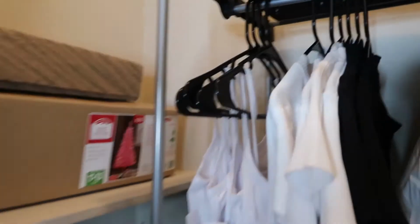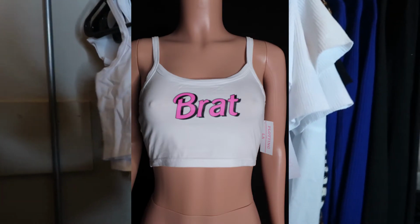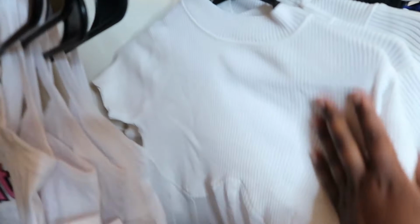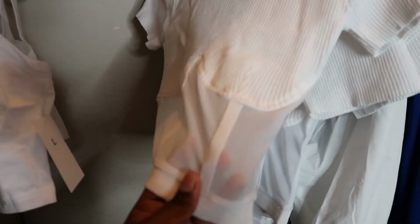So first to start off is our Bratz tee. This is a Bratz white crop top. It is on the website. This is a two-piece set, or you can buy individually. So this is the shirt. We have it in white, and it's transparent. It's not that bad, and it comes in white. And then we have one in black, and see right under here, it's in my hand.